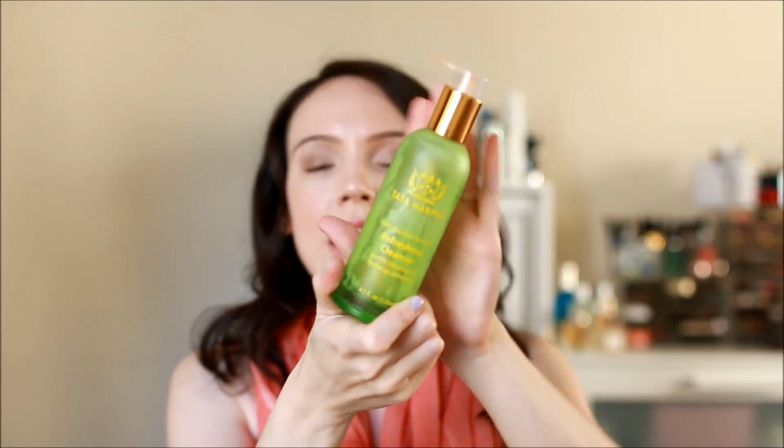Okay, and the Tata Harper Refreshing Cleanser. This is the one for gentle and sensitive skin, so it's really gentle and has a nice fresh scent, really creamy, and I love this as a second cleanse or a morning cleanse. It totally doesn't remove my makeup. I need oil for that.